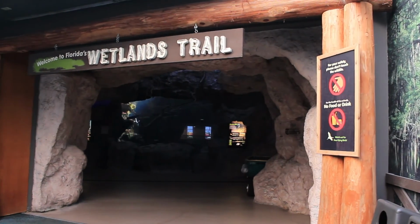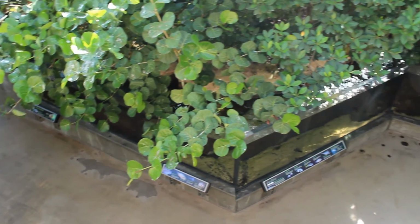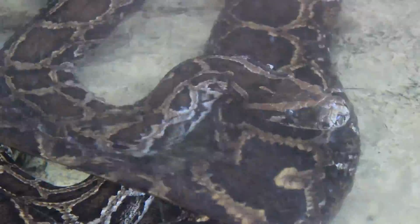How about taking a journey through the Florida wetlands? The wetlands play a big part of our ecological system here. You can literally stand with Florida native wildlife. These animals include alligators, otters, birds, fish, and you can even learn about invasive species like the Burmese python.